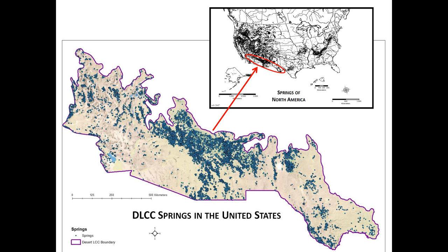And as you can see from this map of the springs of that region that Jerry Ledbetter's put together, it's quite a large array of springs. I think we're looking at about 15,000 springs within the landscape so far. We hope that is more than one in five, but because of the mapping issues, there may be many more springs in the landscape than that.